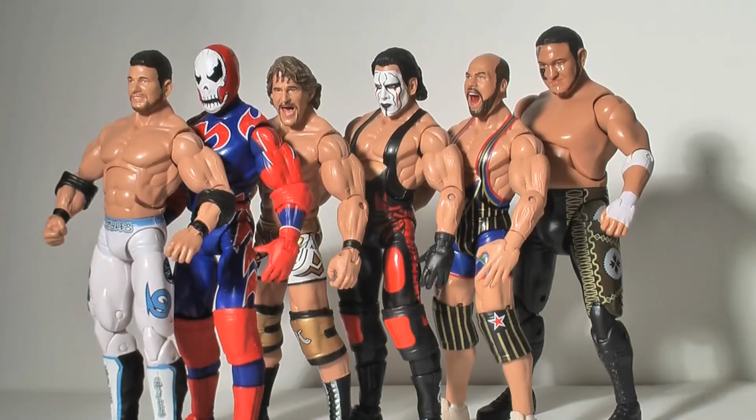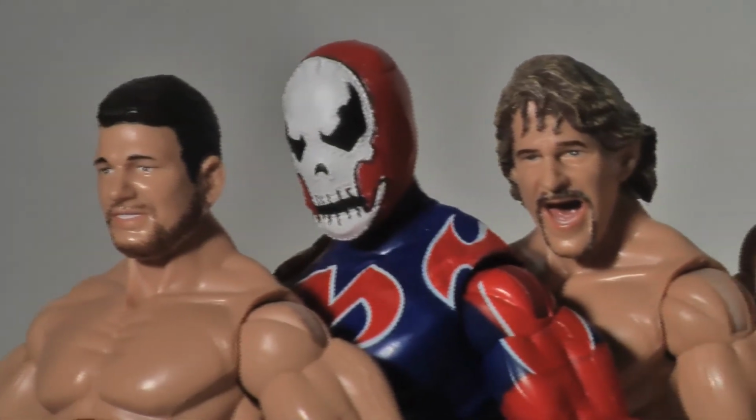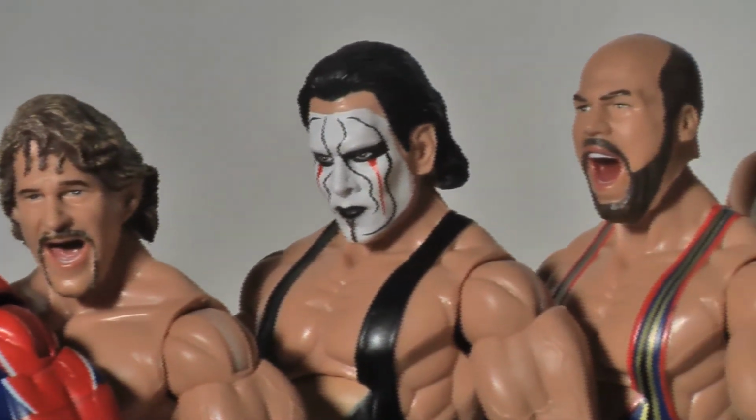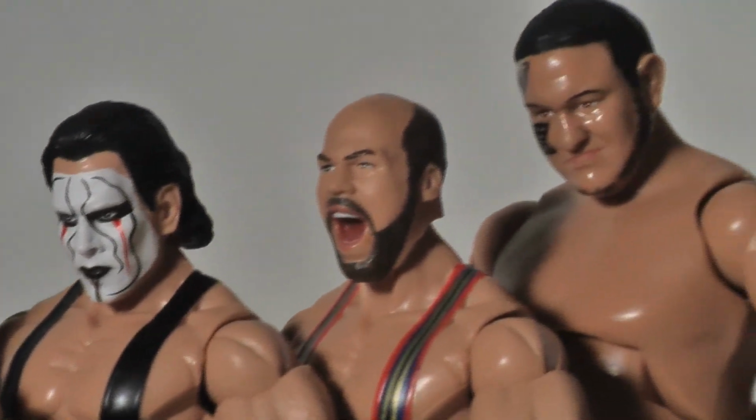So what's the final verdict? Well, there's some good, there's some bad, and there's some ugly, but there's mostly good here. They've definitely made up for some of the mistakes that they made previously with the UFC figures, specifically those two-tone paint issues we talked about in the last video. There is, of course, that major lack of accessories, but that's something that I'm sure down the line they're going to be fixing. Otherwise, for a first try, it's not too bad.